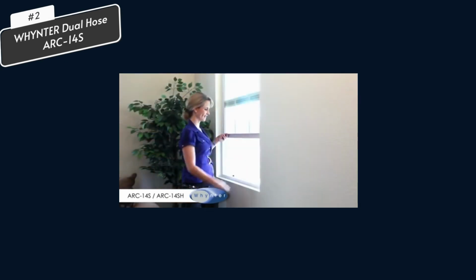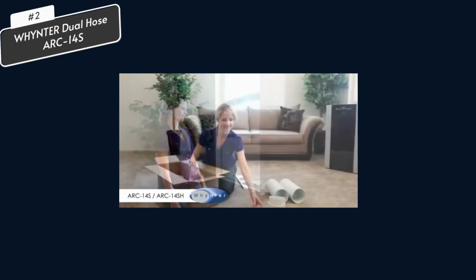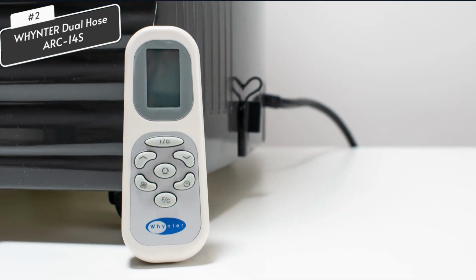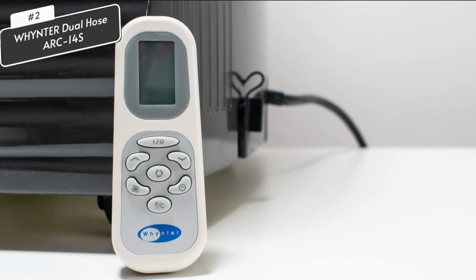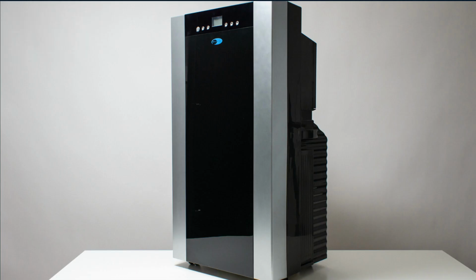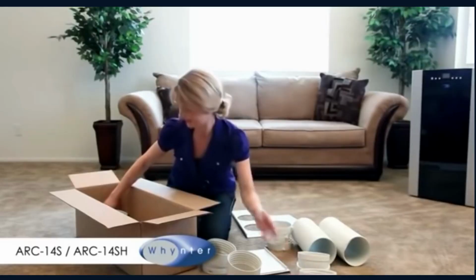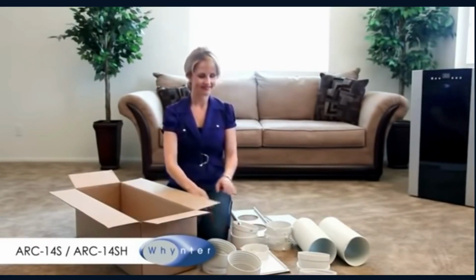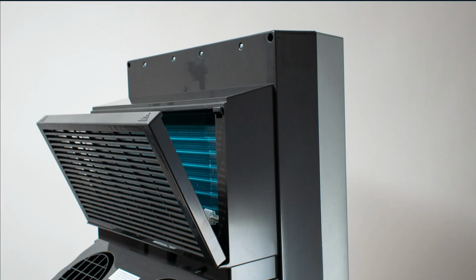Whether it's a small bedroom or a spacious living room, the Winter ARC14S can handle it all. With its powerful cooling performance, it creates a refreshing environment you'll love coming home to. Experience unmatched convenience with the ARC-14S's programmable timer and remote control. Set your desired temperature and schedule the AC to turn on or off at your convenience, providing comfort on your terms. The Winter ARC14S is not only great for you but also for the environment.